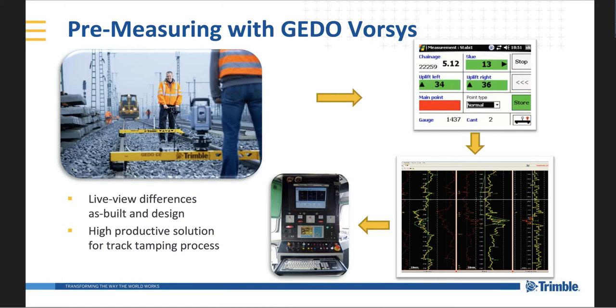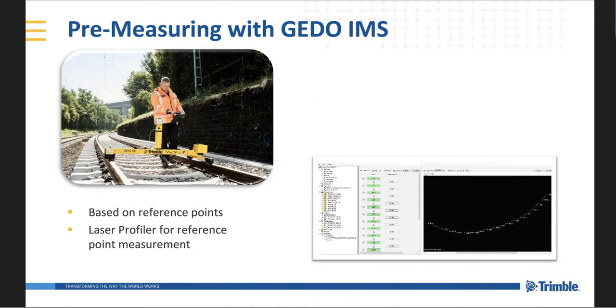Generally 2, 3, 4 passes are required, depending on the installation. And the turnaround time is very, very quick, because what you don't want is to have the tamper standing idle while you're processing data. You should be able to do this very quickly, within half an hour of data collection, and be able to hand over the information to the tamper driver. Okay, Steph.